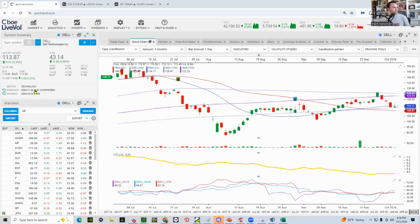All right, folks. Dell Technologies closed at 113.87 and has had a pretty nice run after the mid-July meltdown. It was all the way up near 150, took a deep dive back into double digits. With its addition into the S&P 500, it got all the way up to its 150-day moving average, up at 126, before it failed.